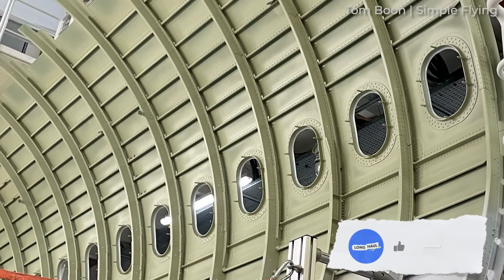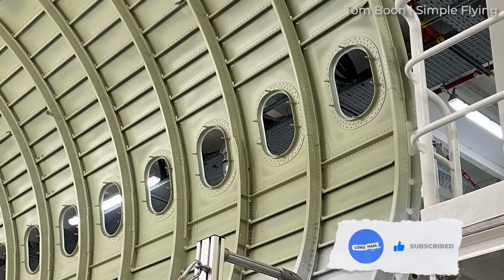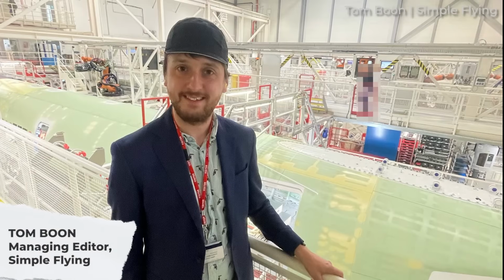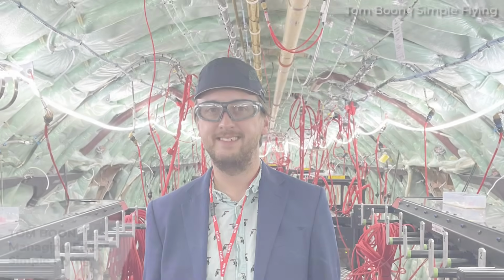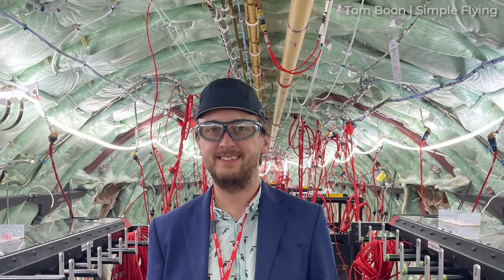The Airbus A321XLR we took a look at in Hamburg is the first of 30 of the type the Canadian flag carrier hopes to take delivery of over the next 3 years. When Simple Flying managing editor Tom Boone took a visit in mid-April, it was still a long way off from being ready, though as you can see in the photos, the components are clearly taking the shape of an aircraft.